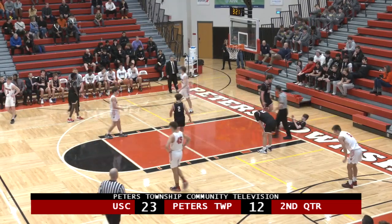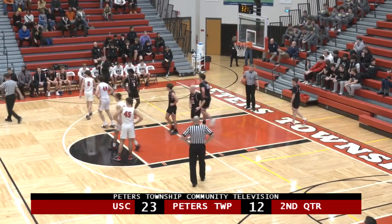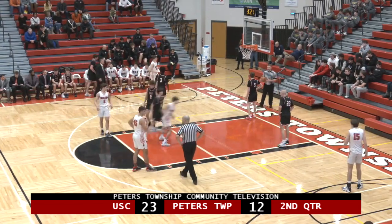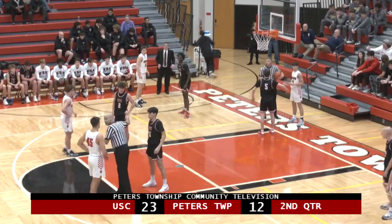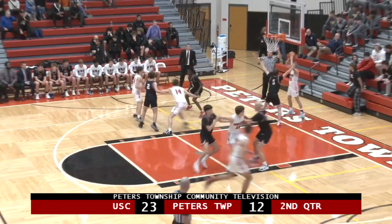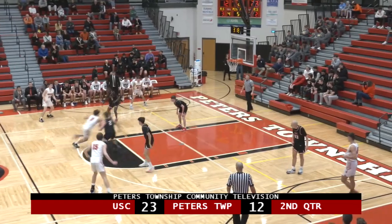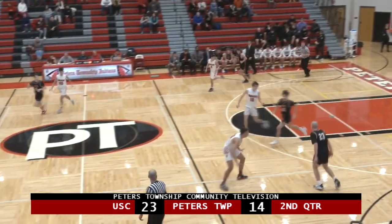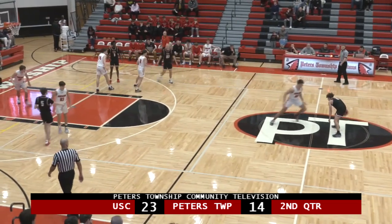And we're going to get a block as Vaccarello goes in baseline. We're going to get a foul on Sukernick, his first. 5'11" senior. Nate McCullough in for the Indians. Nice easy layup for Brendan. Give the assist to Nate on that one. 23-14, 3:07 left in the half.